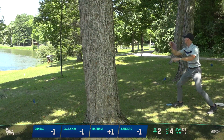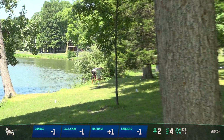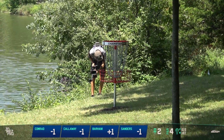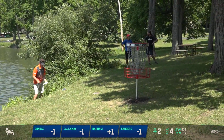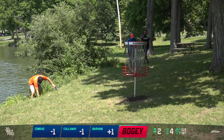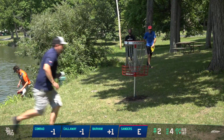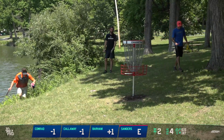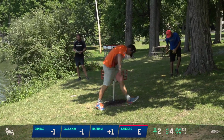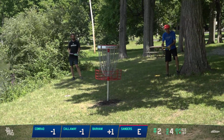And then if you do want to run it, this is kind of what you want to do from back there and just let it get to flat and kind of sneak up into the basket. Yep. So that'll be a 4 for Ben. He's safe, it looks like. Oh, must be OB. He must have been OB because he threw 4 times, so. Yep. And then here's Tim for his bogey as well.